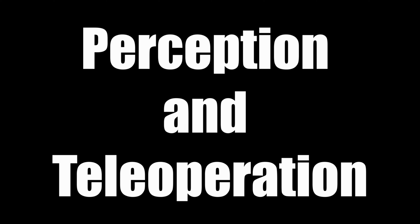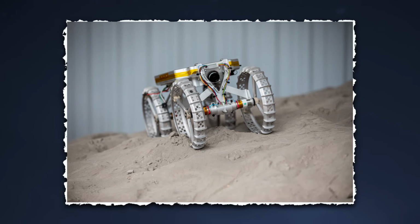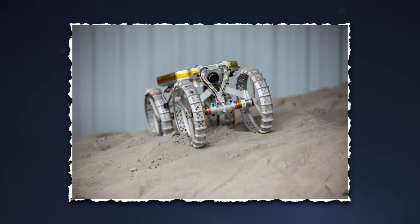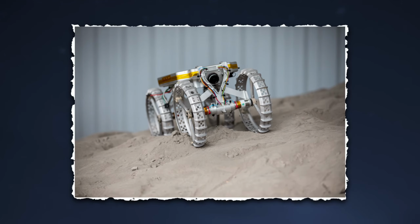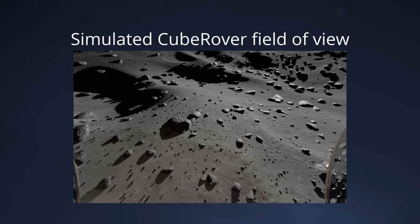Perception and teleoperation. CubeRover's cameras and teleoperation system allow payload customers to monitor and drive the rover throughout the mission. It is capable of capturing and transmitting images of varying sizes and compressions. Two monocular 1.3 megapixel cameras are used for navigation, with additional customer camera arrangements also possible.